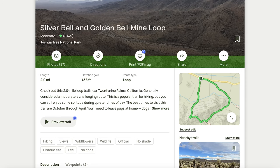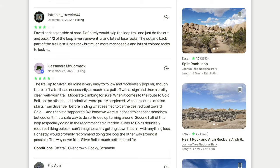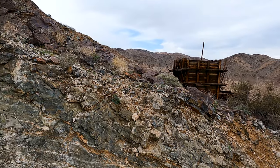You can choose to do Silver Bell and Golden Bell Loop. There were folks, based on the reviews, that didn't fully recommend that. I do recommend that you at least go a little bit further than the mines, because there's some really awesome views on the other side of the mountain.